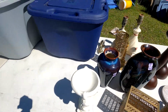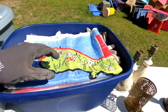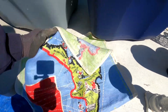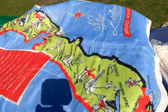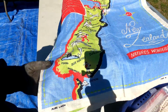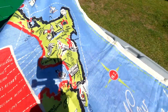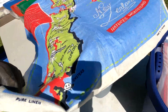All right. I'm going to go through the next one. Another one. We're just having fun. All right. Here we go. We got a big old, oh, there's a couple here. All right. Let me lay them both out then. So this one says New Zealand. Here you go, New Zealand, made in Ireland, pure linen. Not seeing any dates on anything here, which is normally what you need to know.